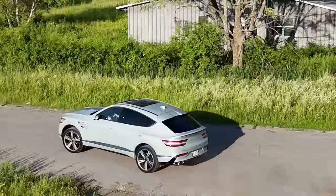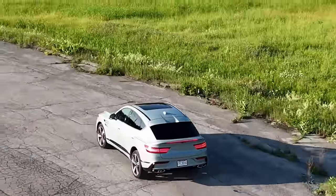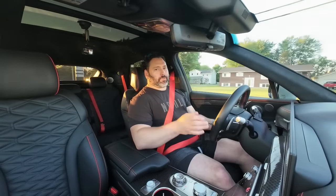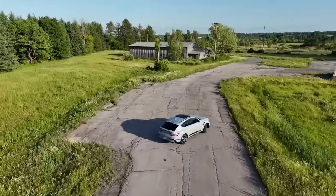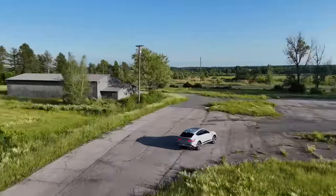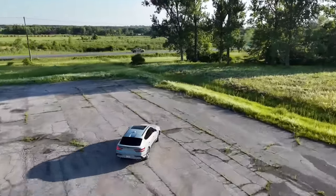And you would think those 22-inch tires would do you no favors, but that's what the adaptive damper suspension is for. And it's working like a charm. I really enjoyed it. Also, when I was taking this a little bit, not off-road, but into a vacant lot, I got to do some cornering with it. And it corners really well.